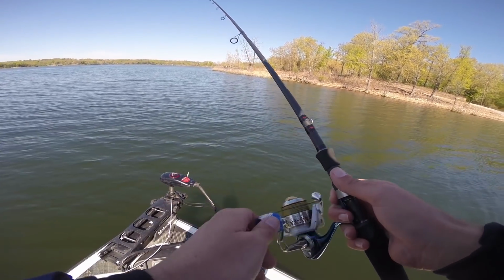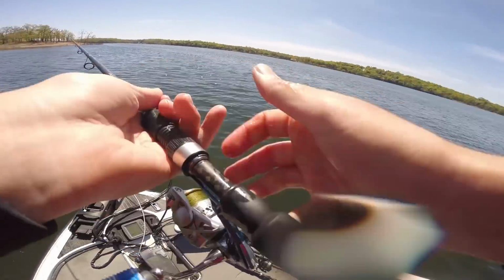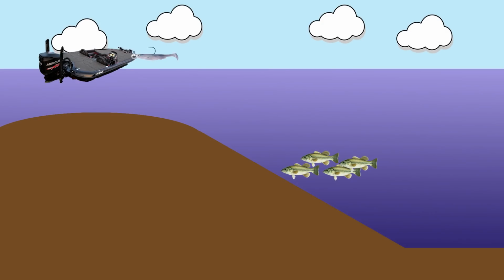And I have about probably 20 or 30 feet of fluorocarbon for my leader. And then for the retrieve with this bait, what I'll do is cast it out into deep water to the area where I marked fish on my Fishfinder and let it sink down to where those fish are. So for example, if I marked fish on my graph in 20 feet of water, I want to let that bait sink down to about 15 feet.